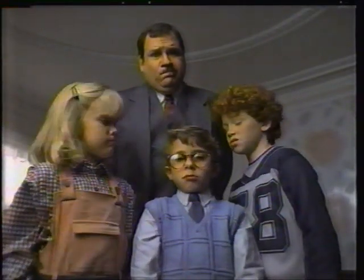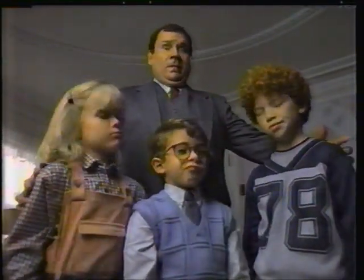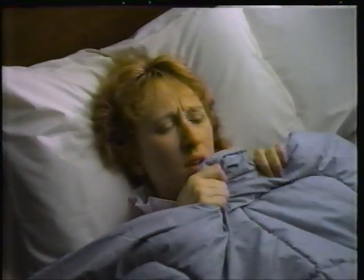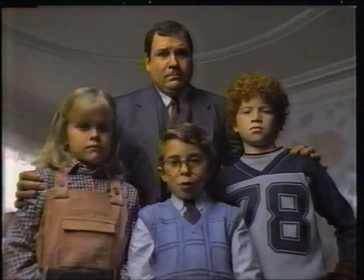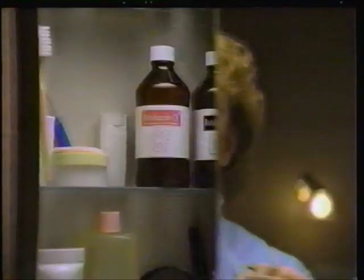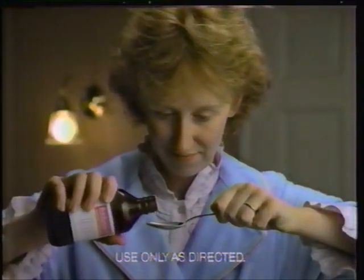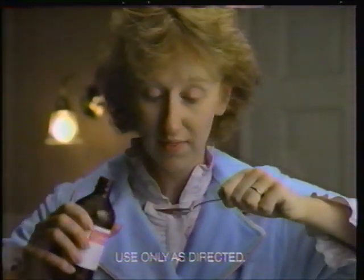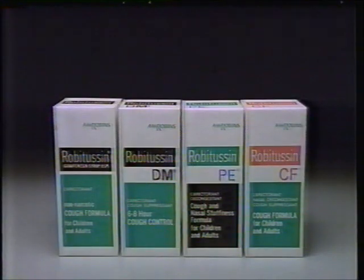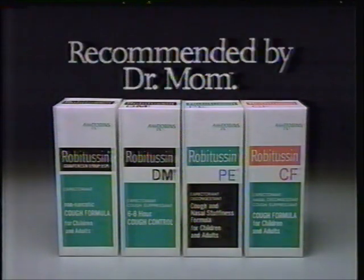I have a bad cough and a cold. No one appreciates the way Mom takes care of everyone until Mom gets sick. What do we do now? Mom always takes care of us. That's when the person who doctors the family turns to Robitussin, because more doctors and pharmacists recommend Robitussin than any other cough medicine. Feeling better, Mom? I was. Robitussin, recommended by more doctors, pharmacists, and Dr. Mom.